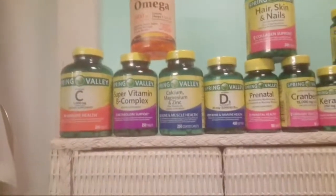But I wanted to share with you what I am taking for vitamins and supplements currently. So one of the things I told you about was I needed to increase my vitamin D levels. So I bought some vitamin D. So I'm just going to turn this around and just show you.